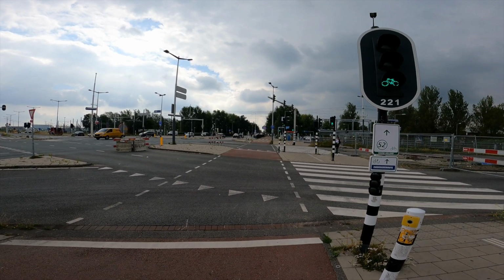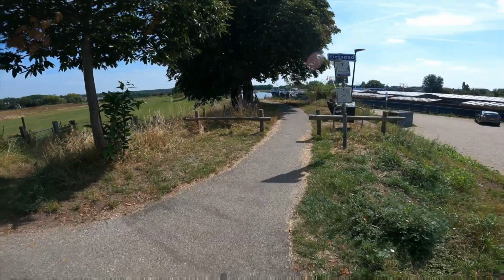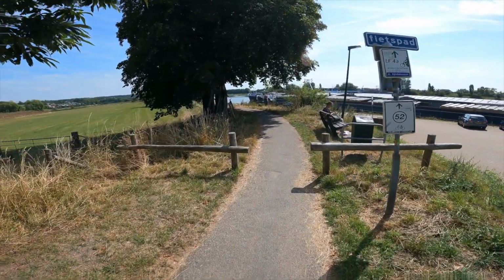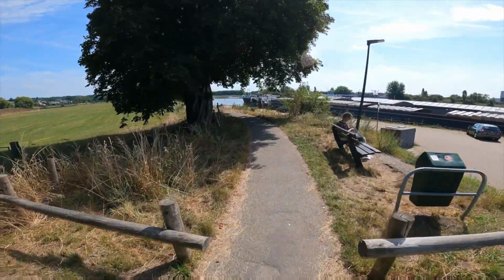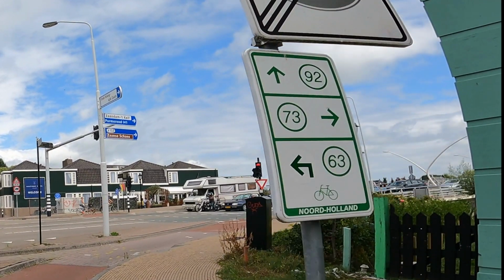The white and green signs with numbers on them are located all over the country and give you the ability to plan out your bike trip. For example, on this sign that's located near the popular tourist attraction of windmills, called the Zaanse Schans, we are biking towards node number 73.